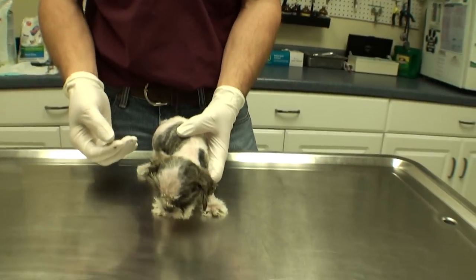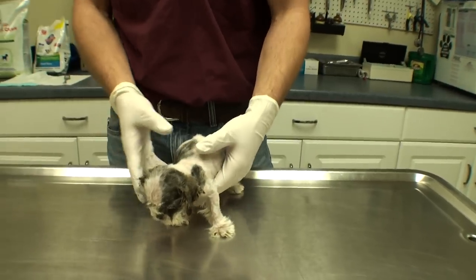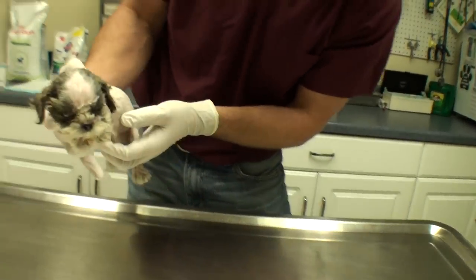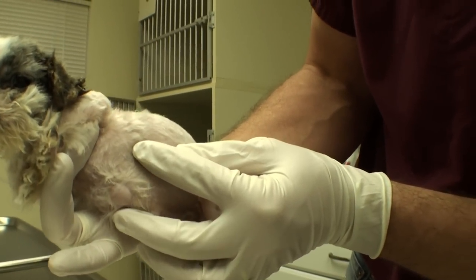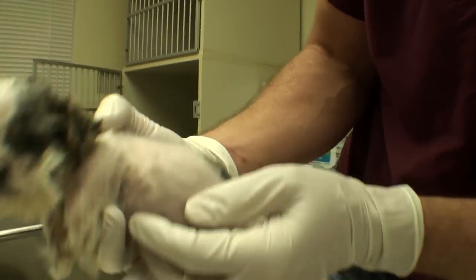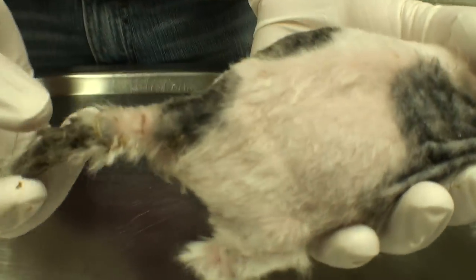We're just treating with antibiotics, giving it a chance to heal up, but it will likely need to be removed eventually. After we shaved him, we also realized that he has a hernia right here, just a little bump sticking out, a little umbilical hernia. That will probably need to be fixed someday too.